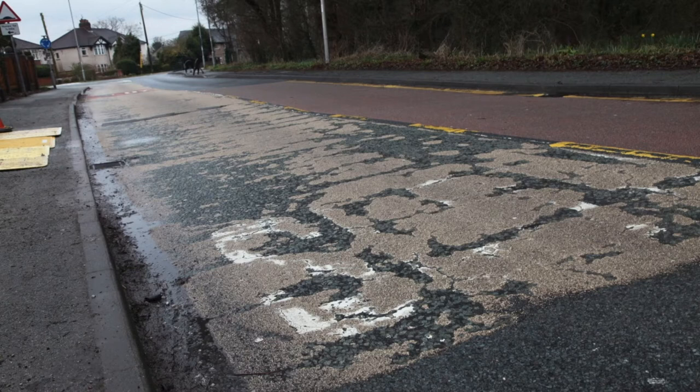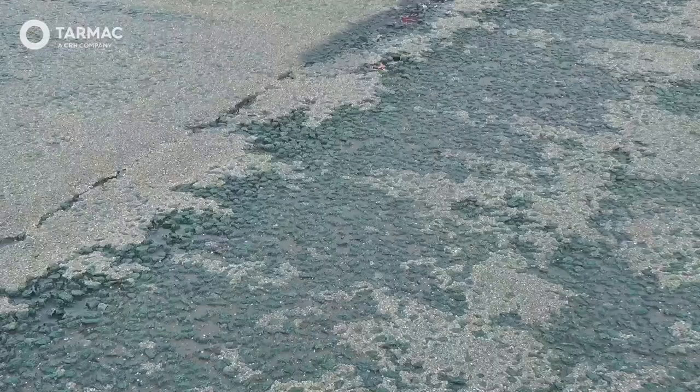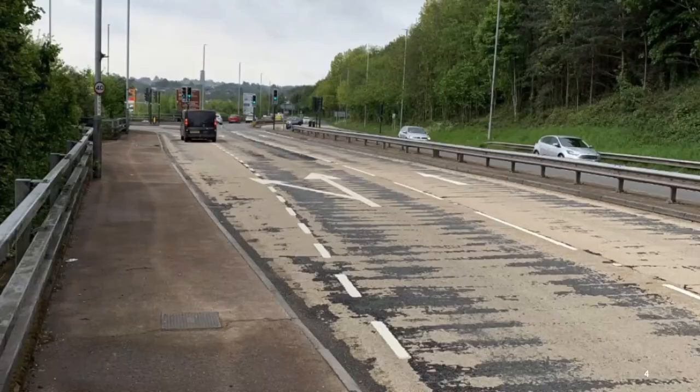As you can see from the image, the backstop surfacing is hot rolled asphalt and pre-coated chippings, which is exposed and likely to need replacing well ahead of what would be in its normal life cycle. Recognizing the issue, Tarmac sought an alternative solution to solve the durability issues associated with HFS.